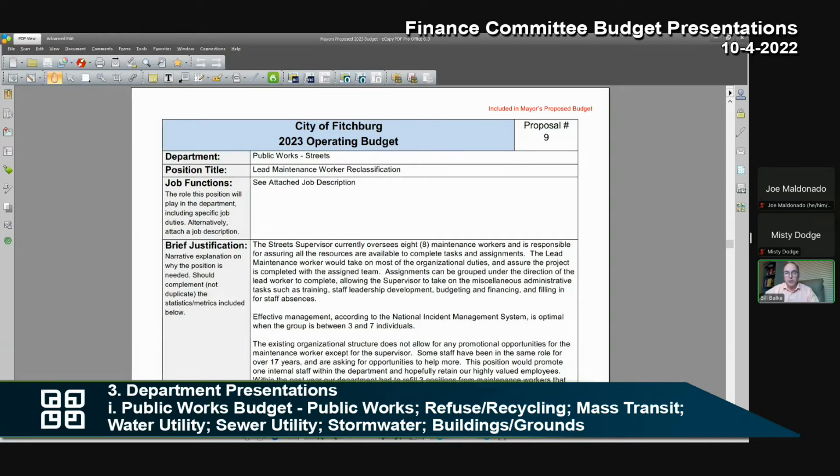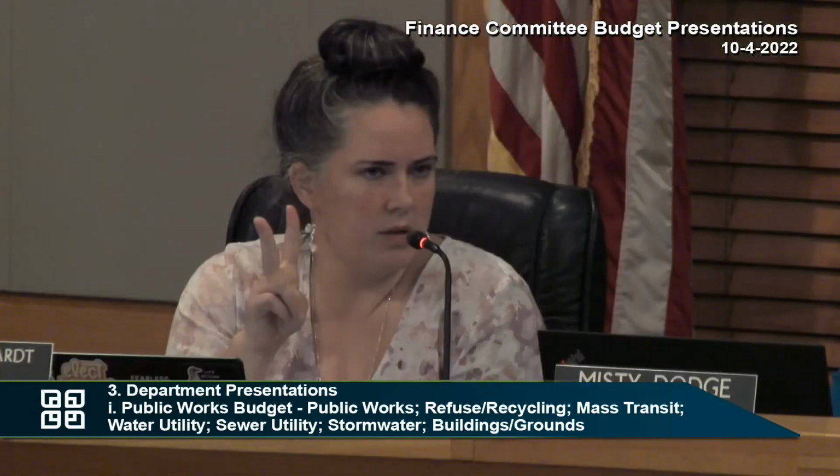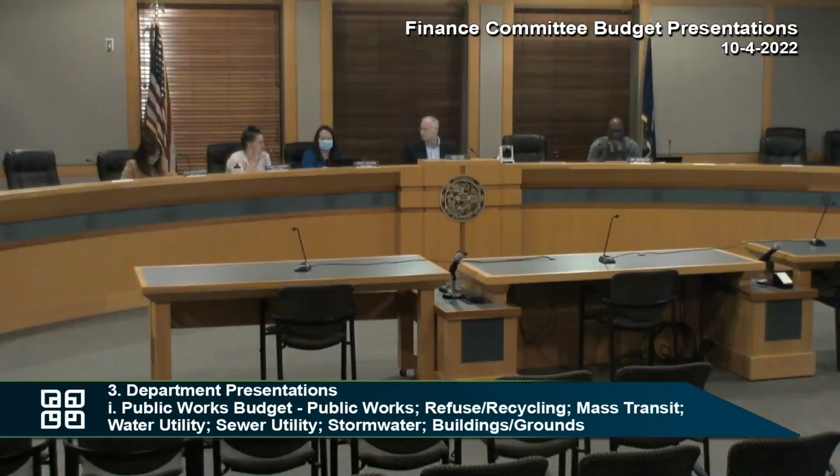To keep everything equal between all the divisions, we also proposed a lead worker for the parks division, and then also one for the utility division. All of those would act as backup to the supervisor and oversee these projects and have specific things that they're working on. Can I also just add, to make sure everybody is clear, this is just a reclassification of a current employee, so they'd be promoted up rather than a new position coming in. Great. So it's 3 total: 1 streets, 1 utilities, and 1 parks. Yes. Great. Thanks, Bill. Thanks for giving us some more information.